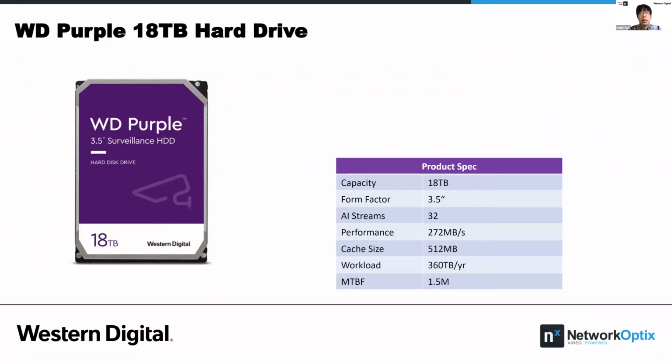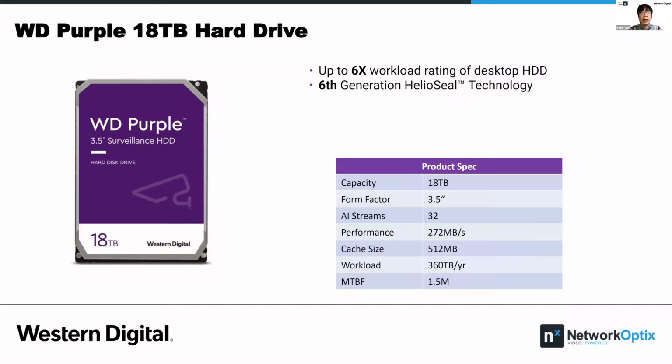Besides this Purple spec, our Purple drive also has a proactive management feature that we call WDDA, the Western Digital Device Analytics. WDDA allows you to monitor the device status and provides device diagnostic data to a system so you can take proactive actions before the drive goes down. This 18 terabyte drive supports 6 times the workload rating of a desktop HDD, and it also uses our 6th generation HelioSeal technology that allows us to expand our capacity. And it's the first HDD that uses TSA, the triple stage actuator, for performance improvement.